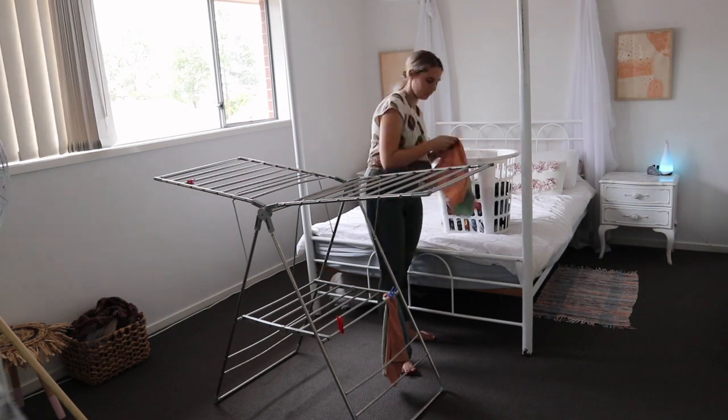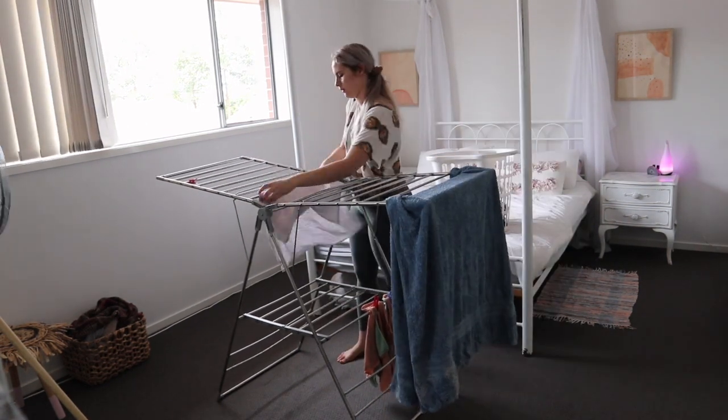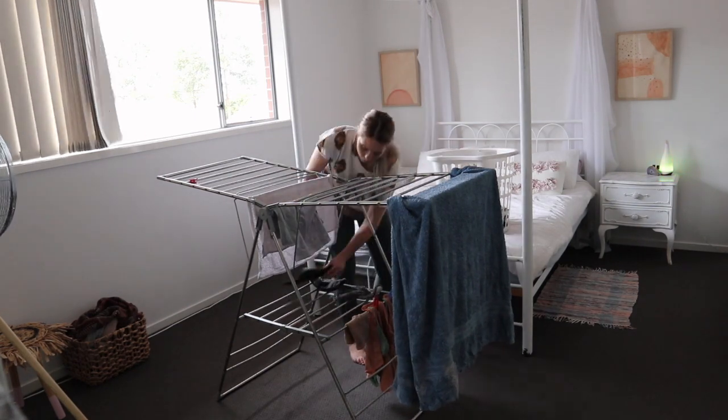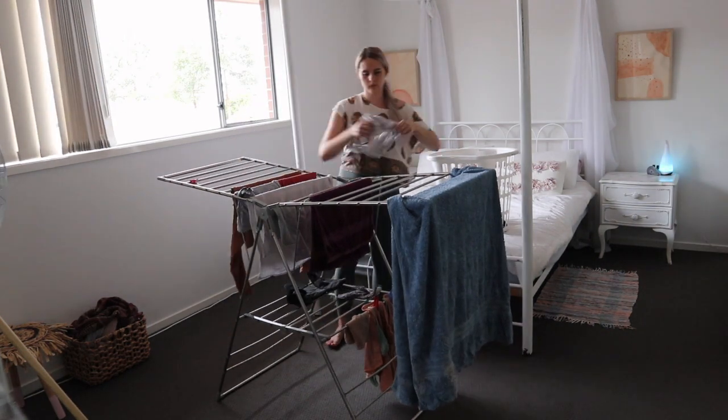So when I hang out my washing, I always put the fan on so it dries quicker, and that way it's not up for too long, because it does make the room not look as nice and clean as it would without the washing there.